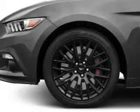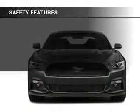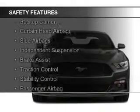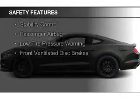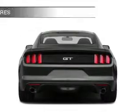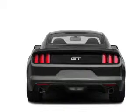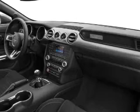auto dimming mirrors, a tilt and telescopic steering wheel, a spoiler. Safety was made a priority with these features: a backup camera, curtain head airbags, side airbags, independent suspension, brake assist, traction control, stability control, a passenger airbag, low tire pressure warning, front ventilated disc brakes.